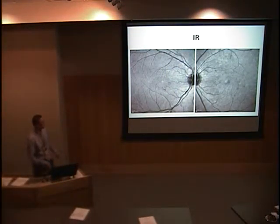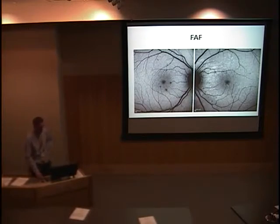Here's infrared images. So infrared images are good at showing some subtle pigmentary changes that we might have a hard time seeing the color at the slit lamp. And so with these images of the right eye, you can see a little more impressive, just a couple little pigmentary changes in the right eye. And then in the left eye, a similar picture with a couple more lesions that weren't quite so obvious on the color photos. And then fundus autofluorescence.